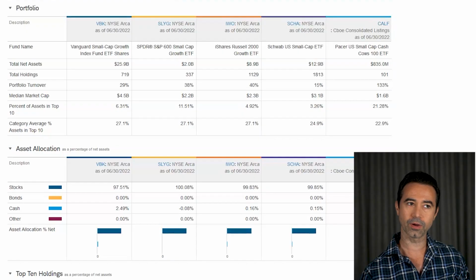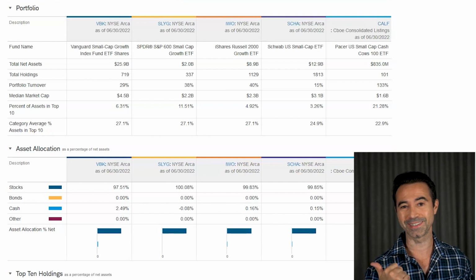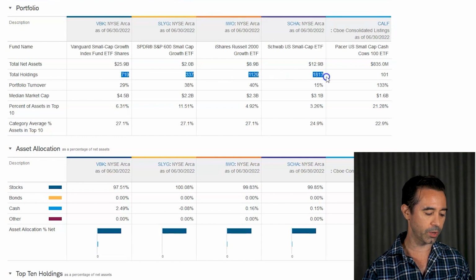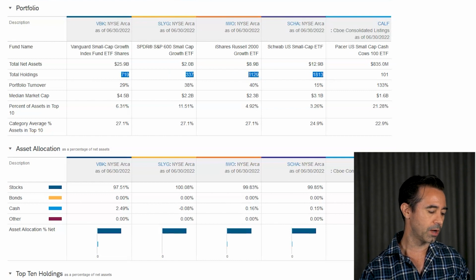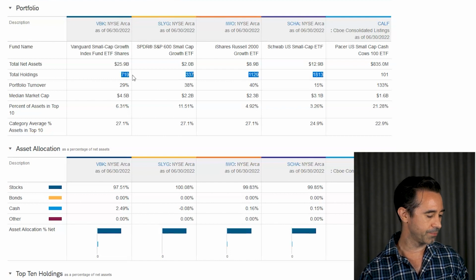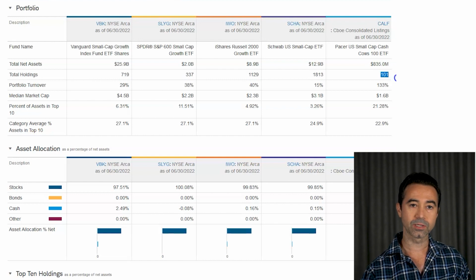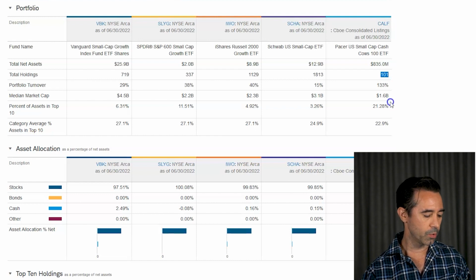Okay, the last thing we're going to do before I tell you which ETF I like the most is look at the portfolio. I want to go over the portfolio of these different ETFs first, and then get to my favorite ETF. All of these ETFs have quite a few stocks in them. SCHA has 1,813 stocks, so a big portfolio. IWO has 1,129, SLYG 337, 719 for VBK, and then you have a more concentrated portfolio with CAF. So large portfolios, except for CAF being a mid-sized portfolio with 101 stocks.